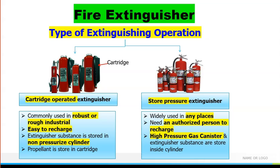There are two types of fire extinguisher, and it's more on the mechanism. This one is the cartridge operated, meaning the cartridge is outside. It's commonly for heavy industry and is easy to recharge, and there's no pressurized cylinder compared to this one. This one we commonly see in the school, the university, the hospital. But the one with the cartridge outside, we rarely see. That one is for heavy industry, in which the propellant is located inside the cartridge.